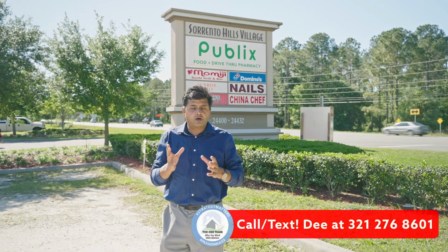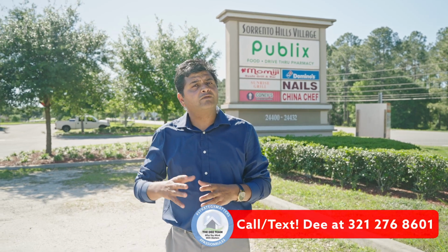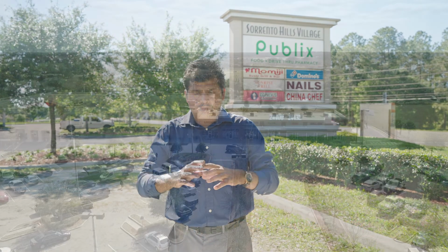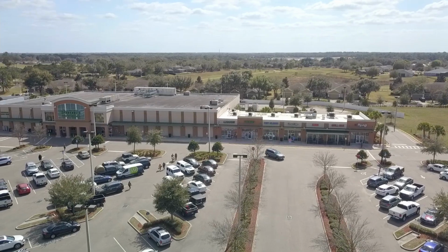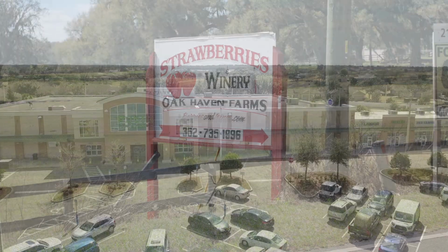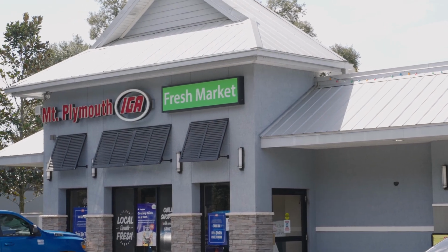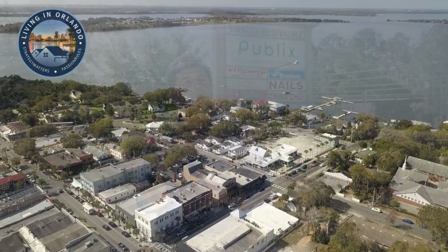You're still very close. You're just about 40 to 45 minutes to Millennium Mall or the Florida Mall. You're not very far from it. But when it comes to local shopping and dining, you do have these little shopping complexes that have your Publix and your CVS and just basic stores. If you do want to go, the closest would be Mount Dora or Eustis. That's where they have the downtown, more so the Mount Dora area, which has a lot of mom and pop restaurants, mom and pop shops. So you can just go down.